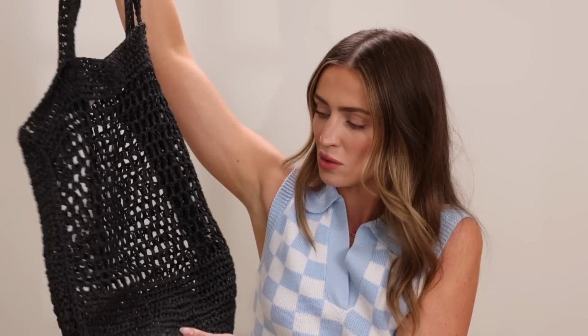You can get a million options all over the internet and in stores. I will link a few of the same style, but the reason why I like this style, obviously I have some other bags, but when I'm traveling and packing my suitcases and whatnot, I like these because they pack flat. They don't really take up any space, and you can also just throw everything in these. I love to have a little easy breezy beach bag on hand, so those are the two that I have.